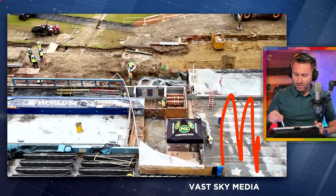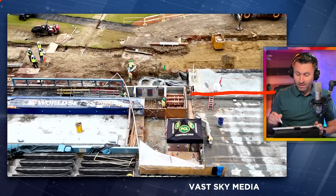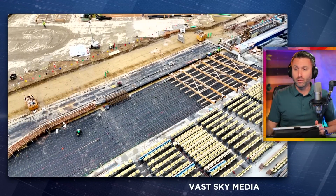By the way, all of this now is concreted in. It looks like it's ready for railing right here, and it's ready for seats right here, and it's ready for dirt to be put back on over here. So again, all of it seeming to come together on the first base side pretty well.